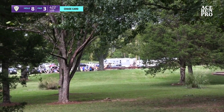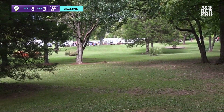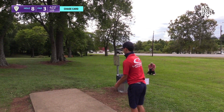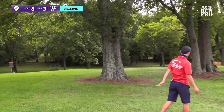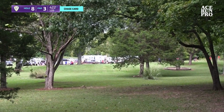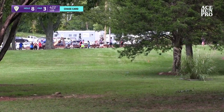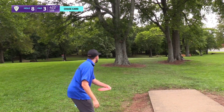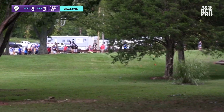Clemons goes giant sidearm that definitely got lifted by some sort of wind. It felt like we had a hard right to left coming off the road that was just picking up any disc where the bottom was showing to that right side. And I noticed that, so I went from the side of the tee pad and threw a roller. Sometimes it's to your advantage to throw last. Yeah.